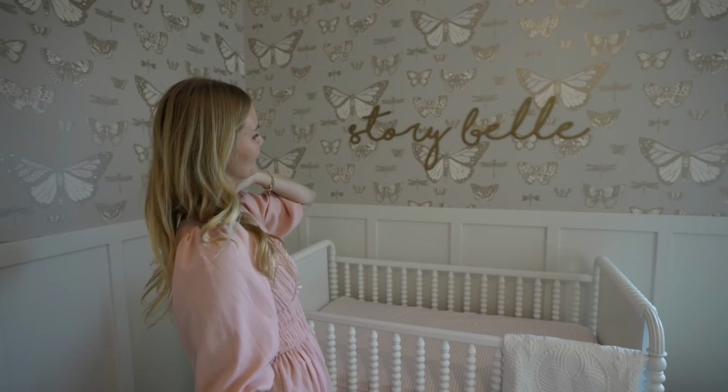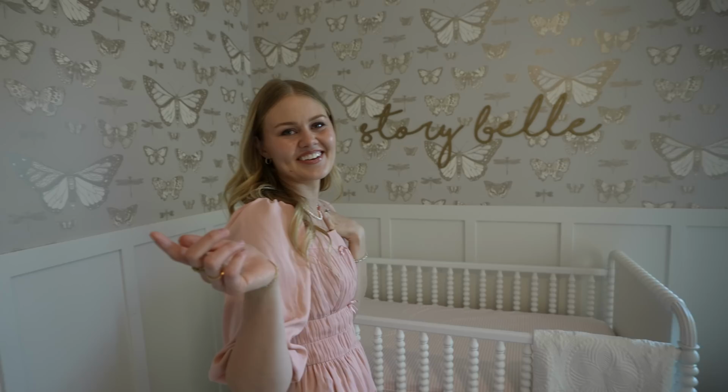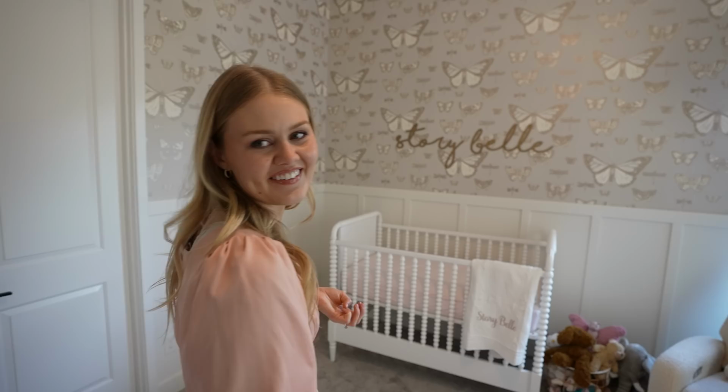She's actually being held by Dallin right now. You have to show yourself. She's holding the camera. She's filming her own nursery tour. She's loving this. She's holding the camera with both her hands, just holding the camera and smiling.